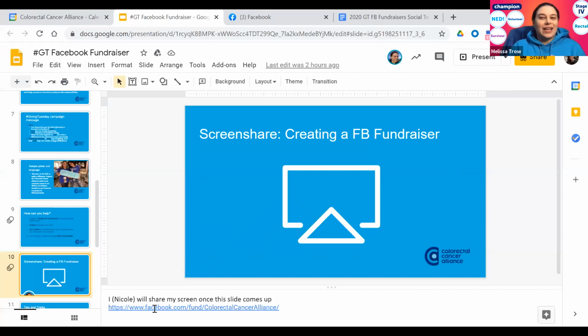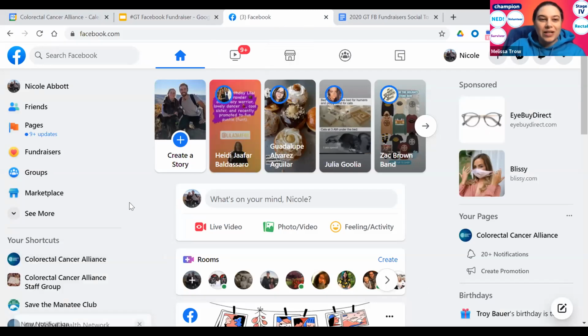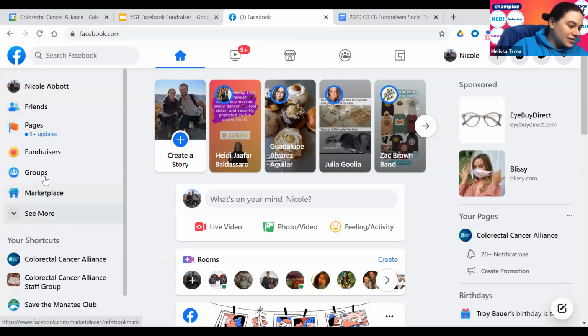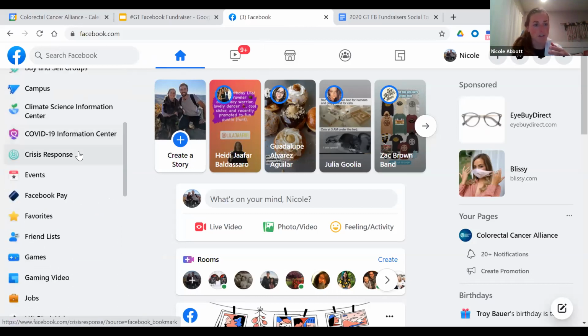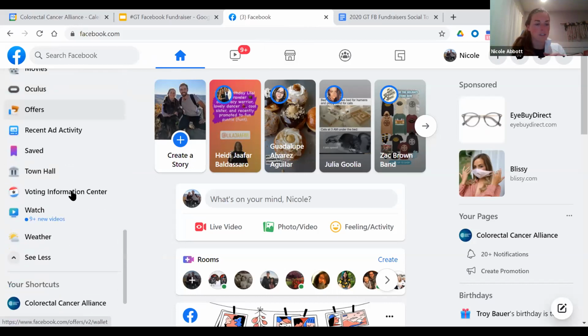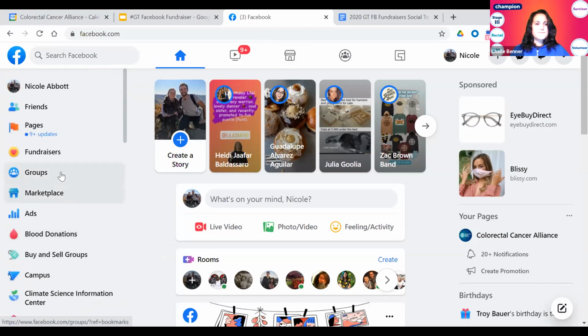So how do you do it? I swear it's so easy. Very, very easy. Dom, even you can do it. Yes. It takes a couple little clicks and it's not hard at all. So what you want to do is, this is your home page on Facebook. On the left-hand side, you'll go to see more, and you'll go all the way towards the top. It was up top.